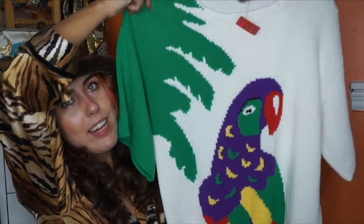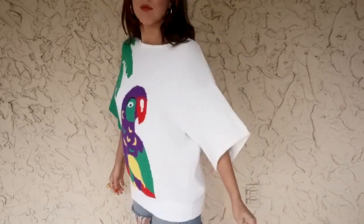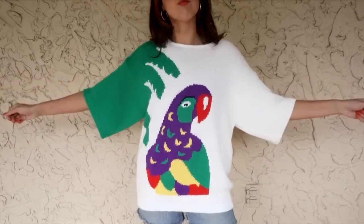Then this guy. This is like, you love it, you hate it. I'm a tacky girl till the day that I die, so I love it. But it is this very fabulous 80s parrot, palm tree little sweater. I love stuff like this. It's kitschy, it's fun. This is in a slightly larger size. Yes, it's in an XL.